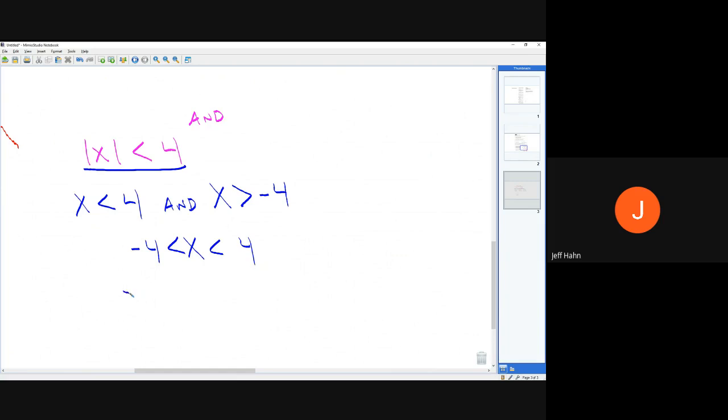But if you actually graph it out, let's pick it apart. X is less than 4, so here at 4, it goes that way. X is greater than -4, so here at -4, it goes this way. And they will overlap at that space right here. This is the graph of this and problem. That one is as easy as humanly possible. Let's look at another one.